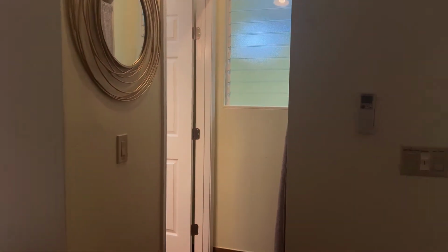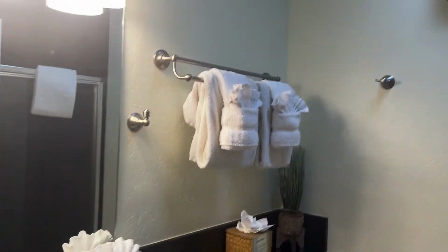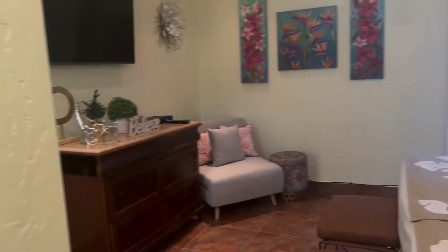Let's head over to the attached bathroom. This one also has a skylight, infusing beautiful natural light. So that's it for the quick tour. Now let's talk about the rental income.